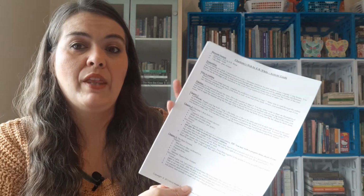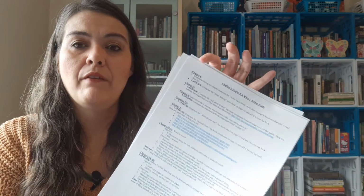So chapter 1 here just tells you how to prepare the lap book, how to fold the manila folder and to make it a lap book. It tells you for chapter 2, after you have either had your child read that or you have read that aloud, how you're going to do that activity. And then it just takes you all the way through. So chapter 3 is the barn diorama. Chapter 4 is the A Few Facts About. Chapter 5 is the All About Wilbur.